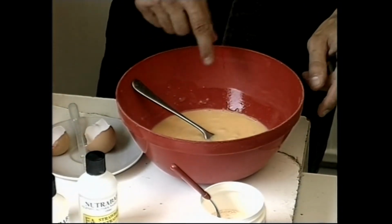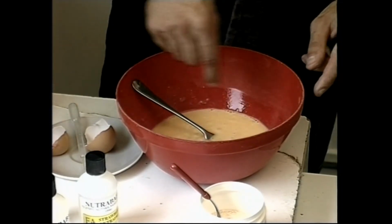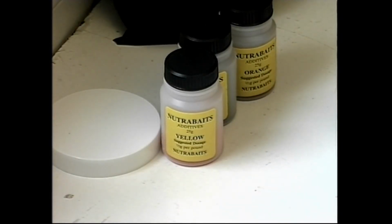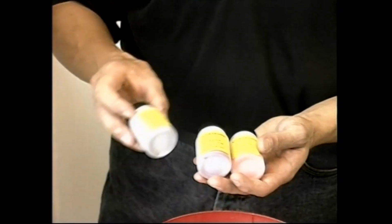When you've beaten it, just check inside the bowl and make sure none of the Milk B has gathered round the bowl, because if it's gathered round the side of the bowl, it won't actually be in the recipe. So if there's none left, then go to your colours. Now I've got 3 colours on display here today. We've got the yellow, the orange and the red.